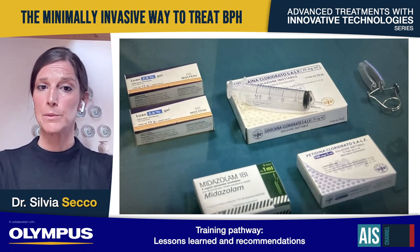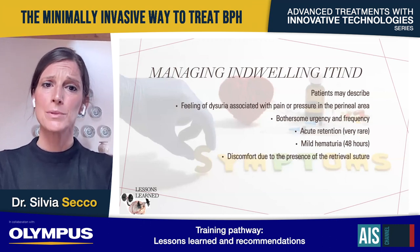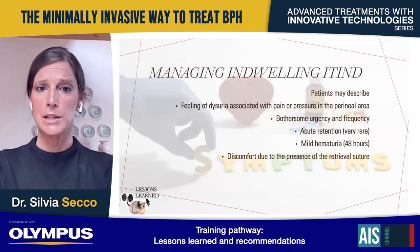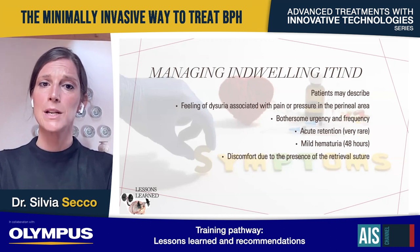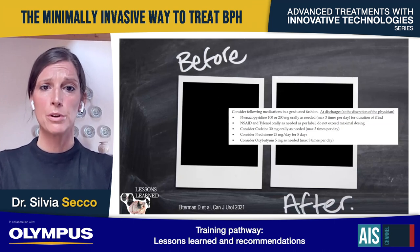After the iTind deployment, the patients may describe a feeling of dysuria associated with pain or pressure in the perineal area. Sometimes they also complain about some urgency and frequency. Acute retention is very rare, as is mild hematuria that generally lasts only 48 hours. Sometimes they can also complain of discomfort due to the presence of the trivial suture. Well, these are the Canadian suggestions to face the symptoms, one among all the available literature.